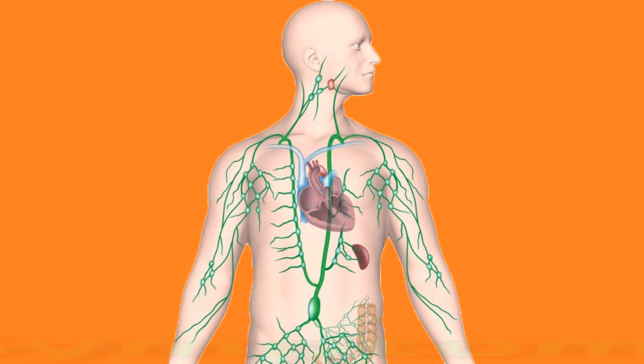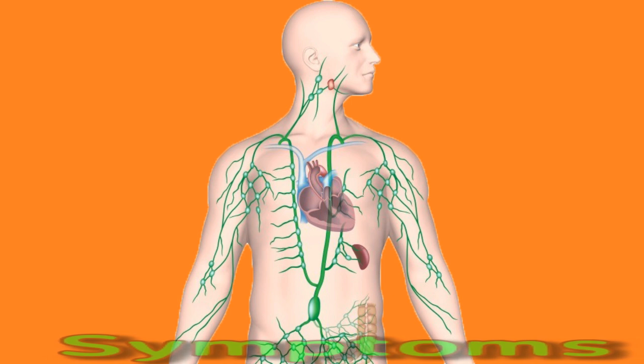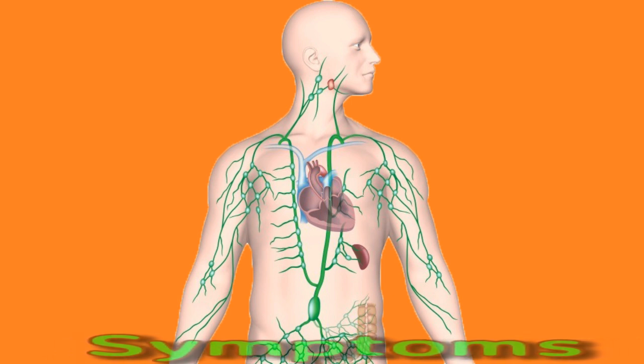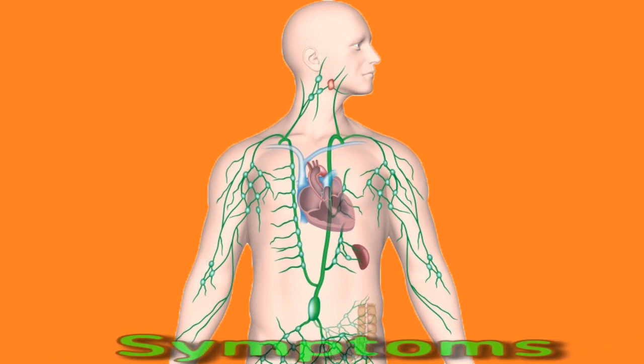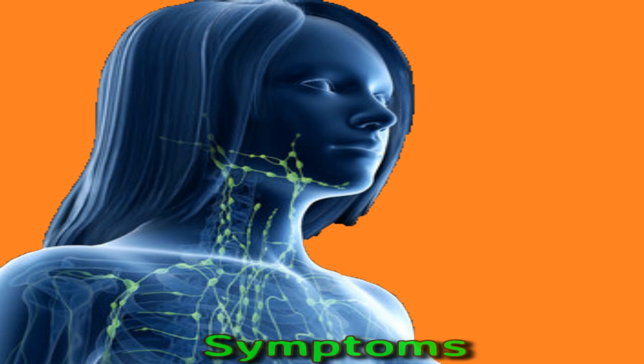Symptoms. The main symptom of a reactive lymph node is swelling. Sometimes the area around the lymph node also swells. The body contains hundreds of lymph nodes, and they swell most often in the neck and around the face, along the groin and under the arms.